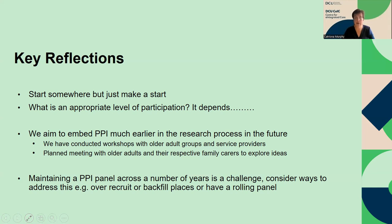And we've already started to conduct some workshops with older adult groups and service providers. And we've planned some meetings with family carers as well to explore further work in this area and how we can develop out the system.